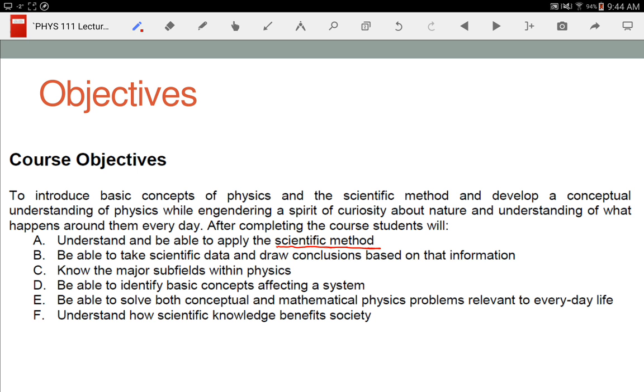And the last one, understand how scientific knowledge benefits society. Oddly enough, just yesterday I was reading a web forum where you can ask any physics question you want. And one person was writing back to the host that science doesn't do us any good. We'd be much better if we had no scientific knowledge and we just plowed our fields, grew food however we could, and people starved to death, as in nature. I tend to disagree. I tend to think that science is great.